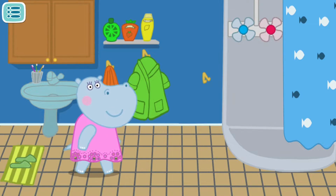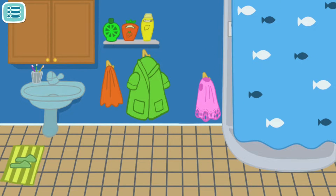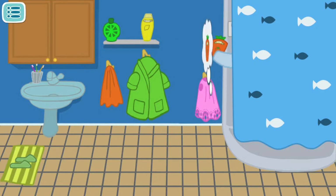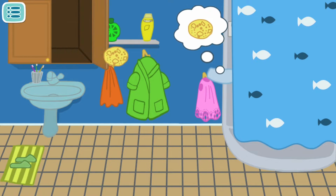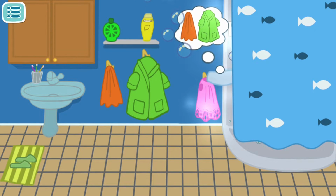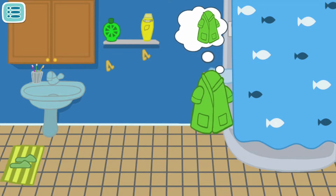Firstly, Mommy needs to take a shower. Give Mommy shower gel with strawberry. Find Mommy's bath puff and give it to her. Look for it in the cupboard. Find a towel and bathrobe and give them to Mommy. Wonderful! Now you need to give her a bathrobe.